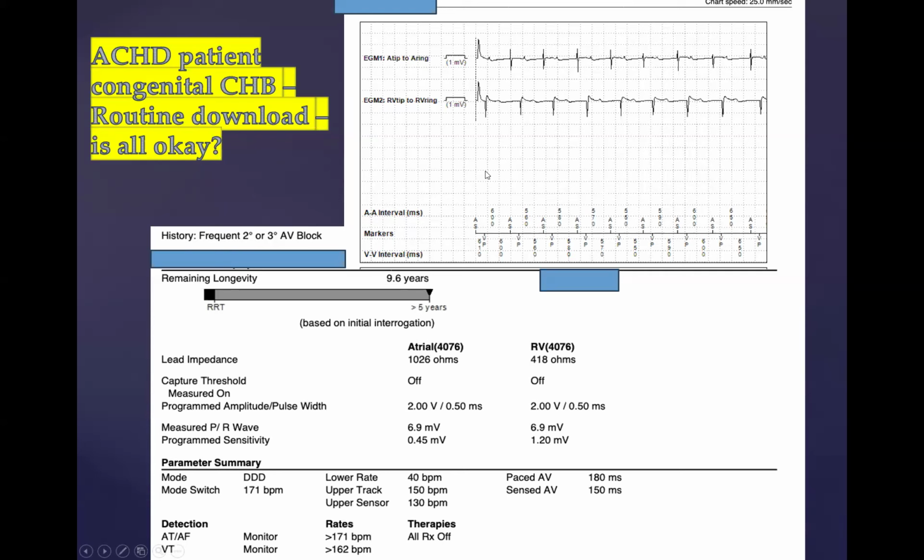What do you think this rhythm is, Mohammed? Hi, good morning, Dr. Pass. How are you?